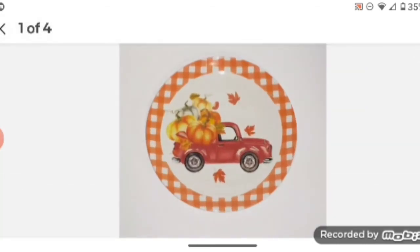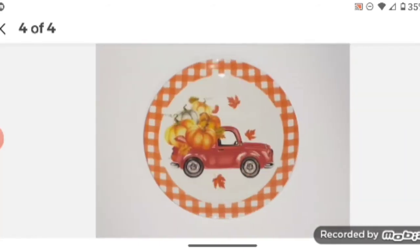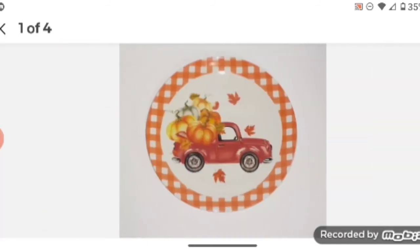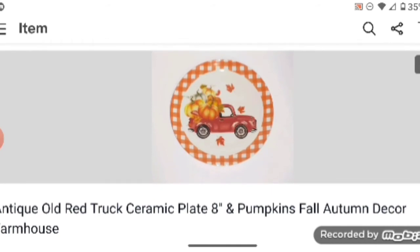People love this stuff, you guys. These red trucks, I mentioned it earlier with the blue one. But people love these, and this was just a local find, and I knew someone would really appreciate it and like it, and they were very happy with it. Alright, let's move on to the next one.